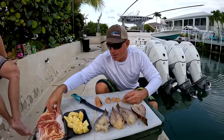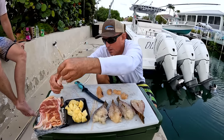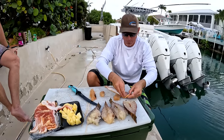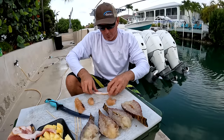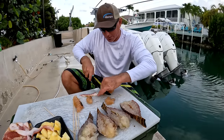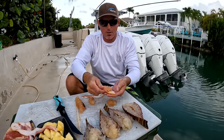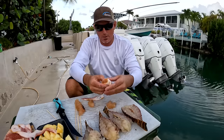So here's how it's gonna go down. We're gonna take a piece of bacon, and we're gonna roll it up. But you don't wanna roll it up like four times. You really only want it once because the lobster will end up cooking really quick. So I'm just gonna wrap it up one time. Like one layer of bacon? Yeah, one layer.